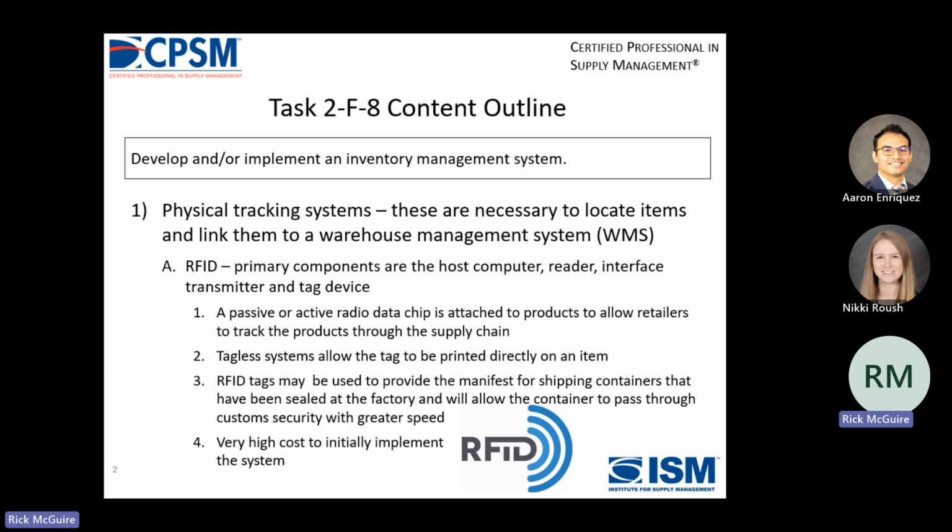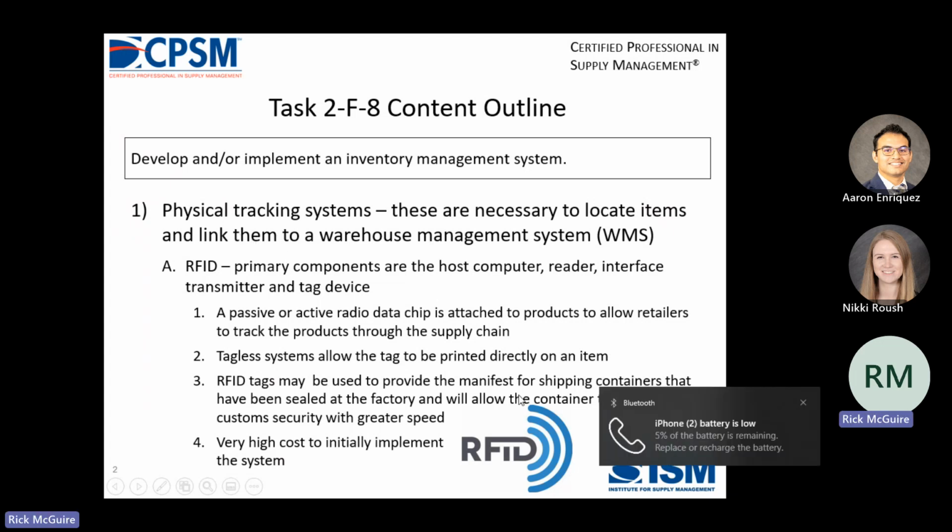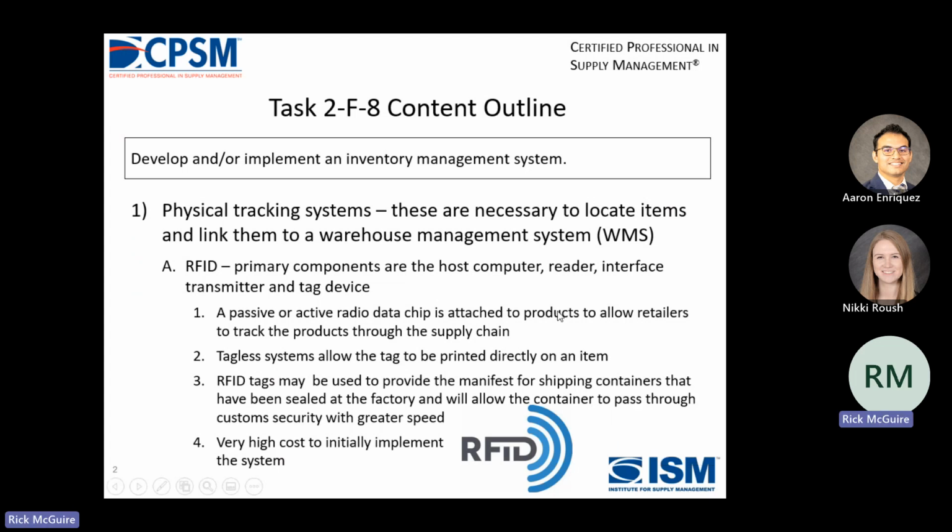So physical tracking systems. These are necessary to locate items and link them to a warehouse management system. Anybody that's operated in our big plants like Denton or Chile knows what it's like to try and figure out what trailer has got the parts in it out in the parking lot that we're looking for. So I think they use RFIDs on the trailer now out there.